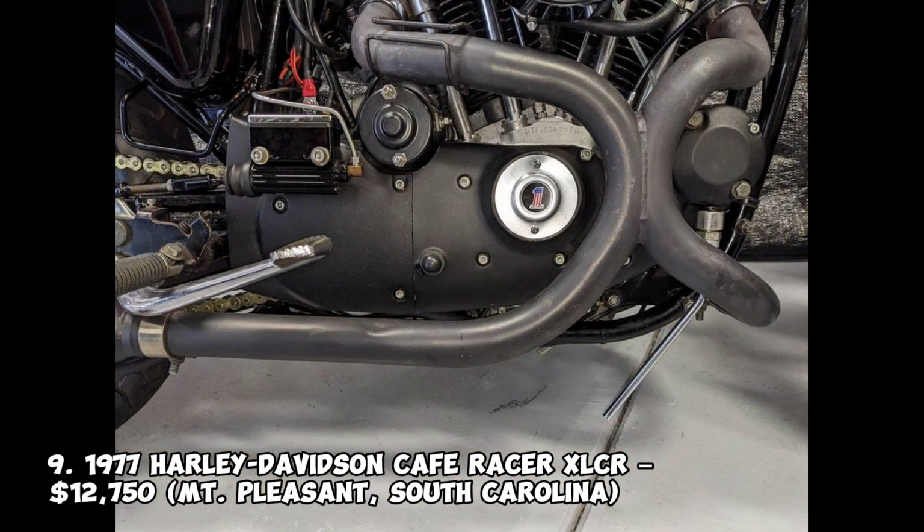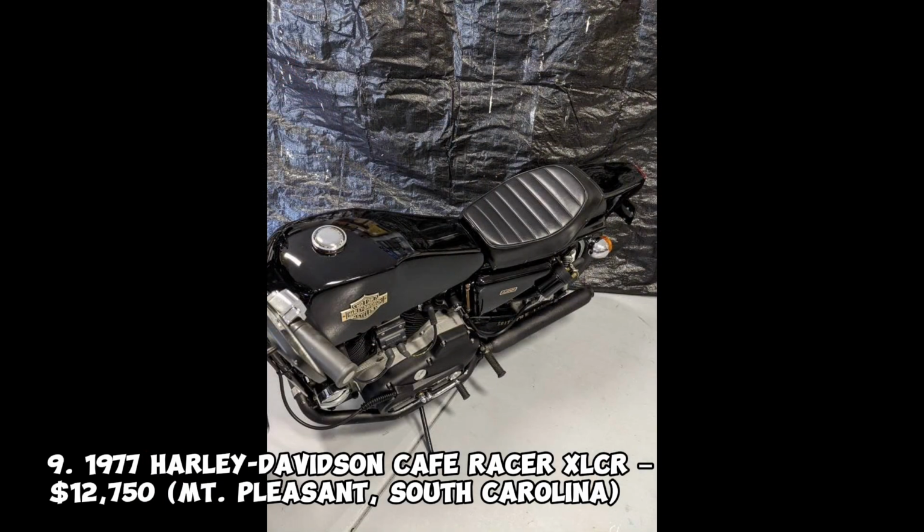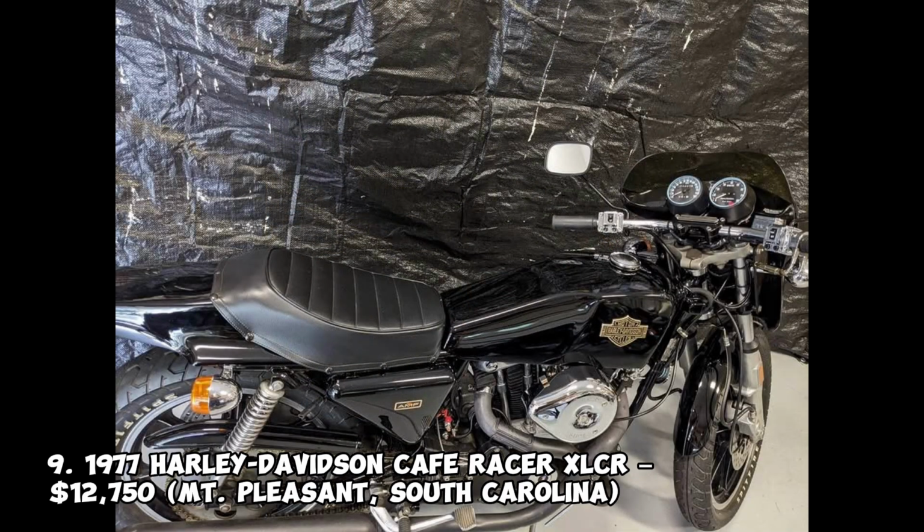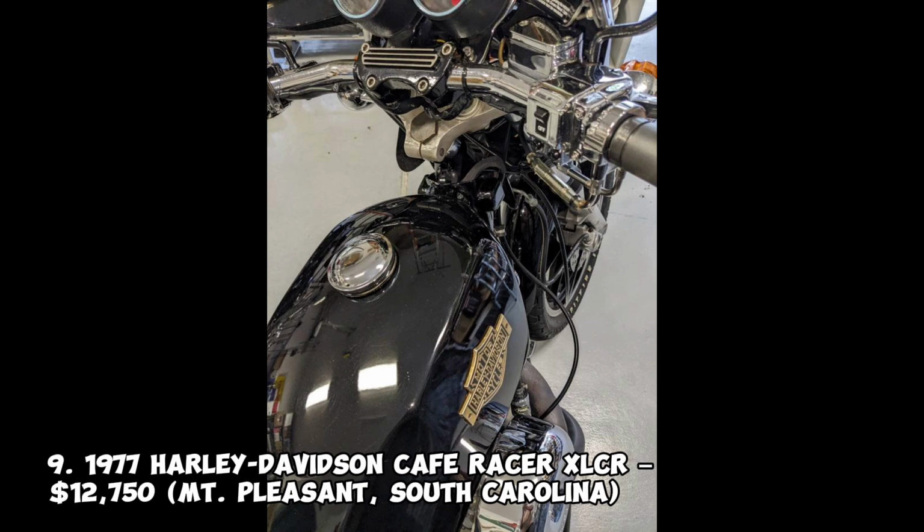With only 3,124 units produced, this 47th model off the line is a collector's dream. Known for its sleek black design and sporty handling, the XLCR challenged Harley's traditional cruiser image while embracing the cafe racer ethos of speed and simplicity.